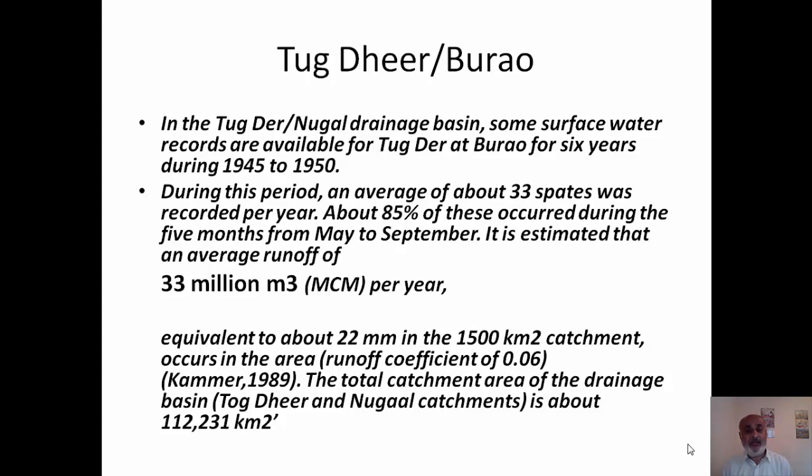During this period, an average of about 33 spates were recorded per year, which is a lot. About 85% of these occurred during the 5 months from May to September, which is the rainy season in that area. It is estimated that the average runoff was 33 million cubic meters per year, which is a lot. We can also see that the total catchment area of the drainage basin of this Tug Dheer is more than 100,000 square kilometers.